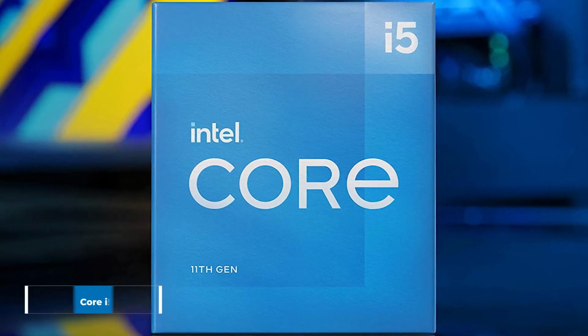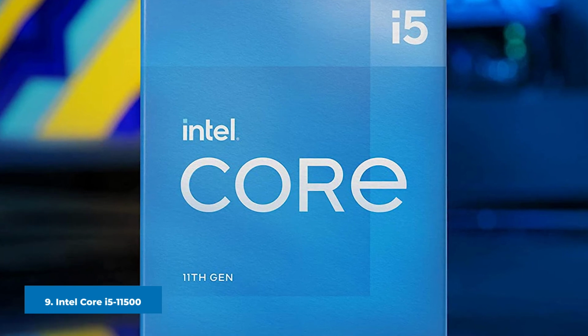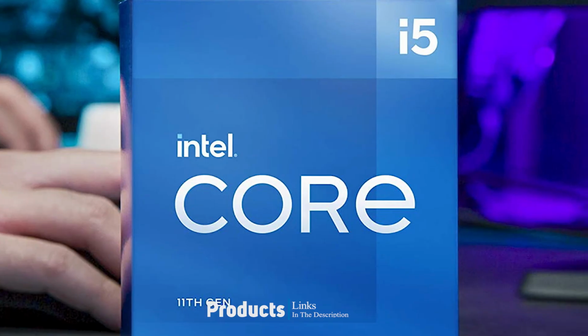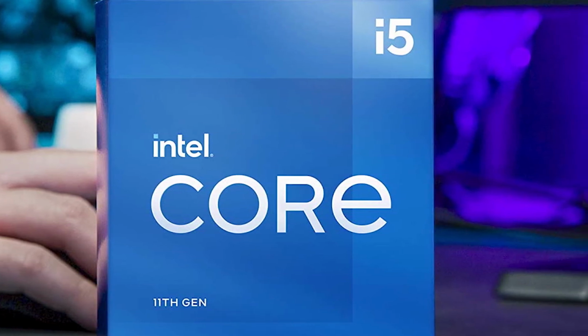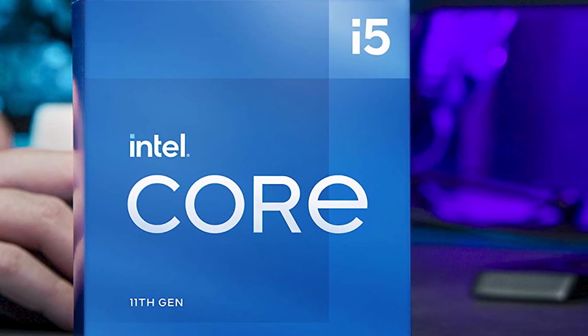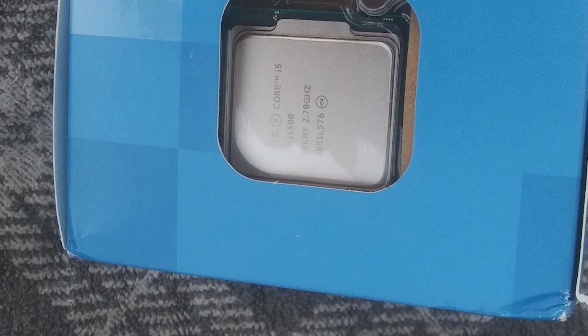Next at number 9, we have the Intel Core i5 11500. The aim of the i5 500 models has consistently been to use the increases in efficiency of the new generation of chips to drive the price down. The difference in MSRP between the 11500 and 12500 is only $10. Ironically, the reputation of these chips as an efficient budget option has caused them to be hit hard by the current chip shortage and driven the price in most outlets up by substantial margins.